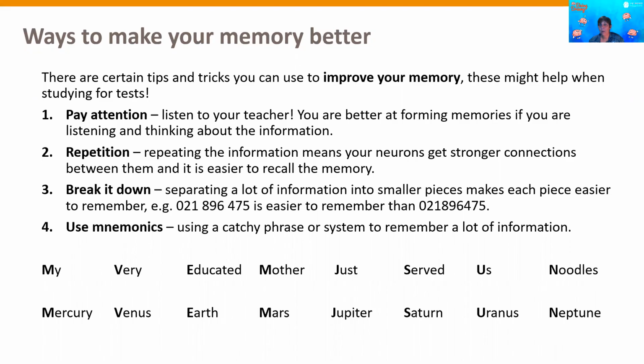Repetition. Remember, I said that the more times you stimulate those neurons for that specific memory, the stronger the connections they get and the stronger the memory gets. So repetition, repeating the information, means that your neurons are going to get stronger. Connections between them are going to get stronger and it's going to be easier to recall the memory.